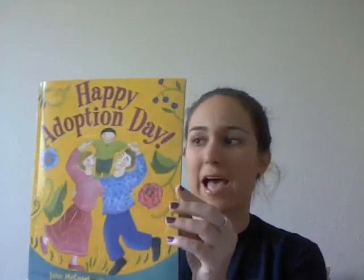The explanation of my mom and dad take care of me and love me were beautiful. The next book I chose was Happy Adoption Day, and this one was from John McCutcheon, and it was illustrated by Julie Patches. This one I loved.